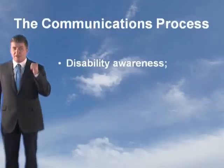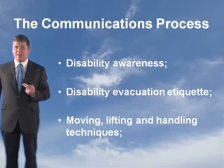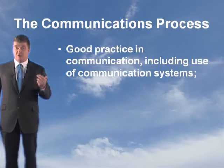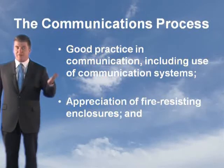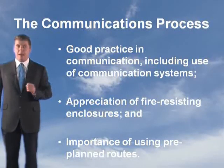Now, all staff involved in the process of providing evacuation plans should have a good standard of equality awareness and disability awareness to ensure that they do not inadvertently discriminate against disabled people. When they're doing them, they've got to make sure they consider all the different impairments. Additional training provided will depend on the role of each individual, but they may include the following areas. You've got disability awareness, you've got disability evacuation etiquette, moving, lifting and handling techniques, good practice in communication, including use of your communication systems, your appreciation of your fire-resistant enclosures, in other words, where all your compartmentation is, and the importance of using pre-planned routes.